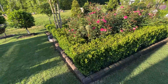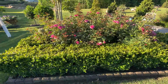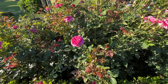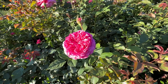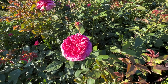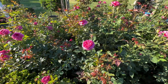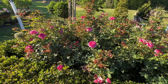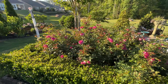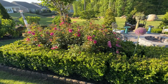All right, so this is the very front of the rose garden. This is the first quadrant that I was telling you about. This rose right here is Gabrielle Oak. So I have all pinks, hot pinks to a lighter pink in this rose garden. I thought it would be beautiful to plant all 4 the same color, but I like a little bit of variety, so I wanted to experience 4 different types of roses.